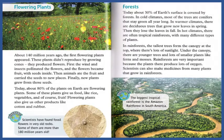Flowering plants. About 140 million years ago, the first flowering plants appeared. These plants didn't reproduce by growing cones. They produced flowers. First, the wind and insects pollinated the flowers, and the flowers became fruit with seeds inside. Then animals ate the fruit and carried the seeds to new places. Finally, new plants grew from those seeds.